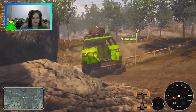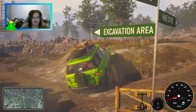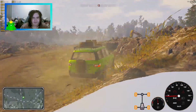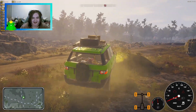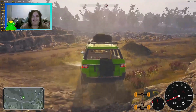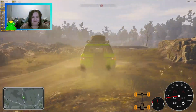Is there a map? Excavation area. Okay, gotta follow the sign. Okay. I can't drive for... Okay, I'm caught. No. This is why I drive with a keyboard on GTA.